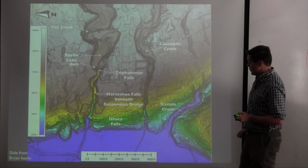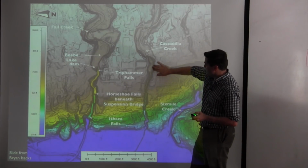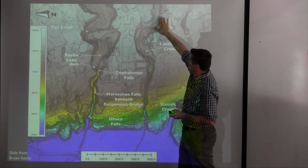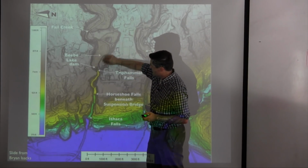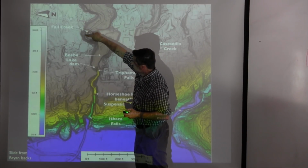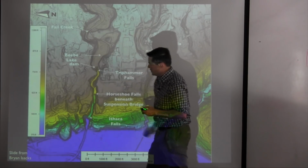Here is showing the Cornell campus, showing Cascadilla Creek, which again has a beautiful trail that you can walk up here through the steep part of the gorge to the area where it's a little bit wider. And similarly over here on Fall Creek, where you can walk between Forest Home area through a very narrow gorge to Beebe Lake, back to a narrow gorge.